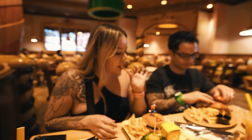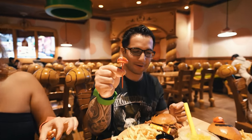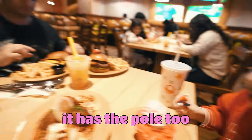So it looks like my sister's taking over Beckham's burger. Mm-hmm. I don't want to waste food. Oh, you got a hat on yours? Yeah. This one's cuter though. It has like the full Mario. Oh yeah, that's the kids one, right? Mm-hmm. It has the full too.